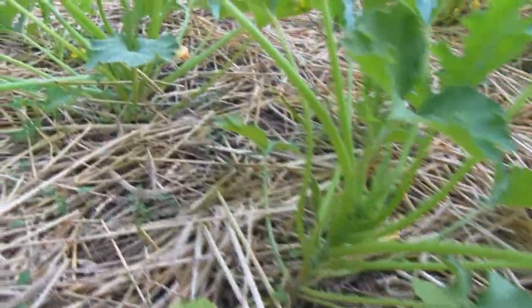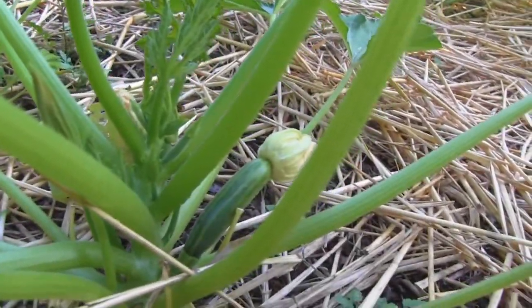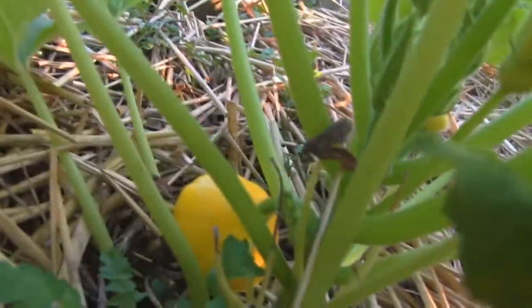Anyway, next to the brassicas, we have summer squash. And if you look really closely, you can actually see a zucchini coming in. So it's always good to see summer squash actually coming in before July 4th. And here, there's a nice little scallop squash also coming in. There's a little one there. I think that one's aborting. But this one is also coming in nicely.